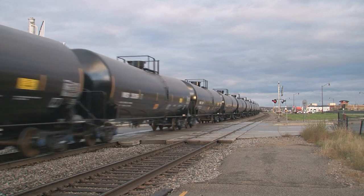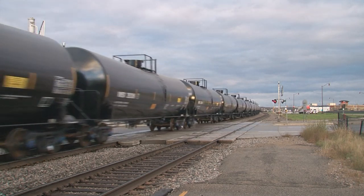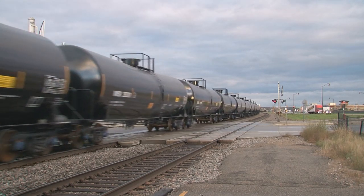These tank cars carried the UN Dangerous Goods Code 1075 for liquefied petroleum gas.